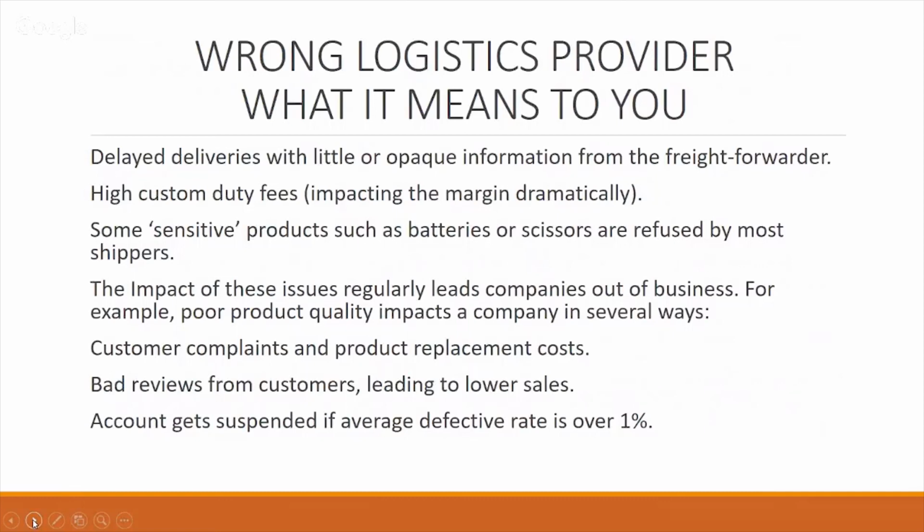Okay. For example, poor product quality impacts the company in several ways: customer complaints, product replacement costs, bad reviews from customers, leading to lower sales, obviously. And ultimately, your account gets suspended if the average defect rate is over 1% for a period of time. All of these are hazards we need to look out for, and a lot of them we can actually control.